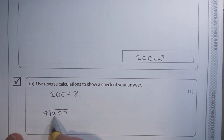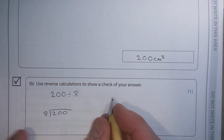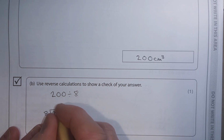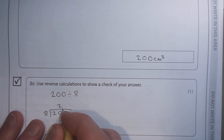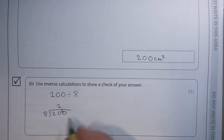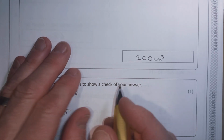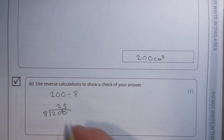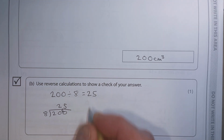So let's do that with the bus stop method. We say 8 can't go into 2. What about 8 into 20? What do you got? 8, 16. So it goes in twice. 17, 18, 19, 20. So 4 remainder. What about 8s into 40? 8, 16, 24, 32, 40. So that's 5 times. Okay, so we've got 200 divided by 8 equals 25.